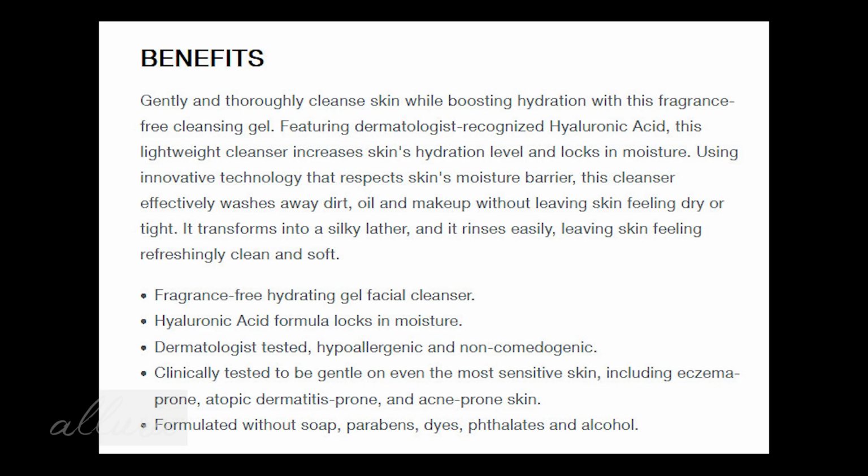Neutrogena says that this cleanser will gently and thoroughly cleanse the skin, which I agree with, while also boosting hydration. I guess I don't know if I would say it boosts the level of moisture and hydration in the skin, but it isn't going to be as stripping as many cleansers.